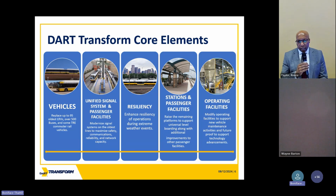Pillar 2, our core element number 2, is the unified signaling system in passenger facilities. What we're planning to do there is to modernize our signaling system. The red and the blue line was our starter system. That system is designed with a line of sight or absolute block territory. It's the legacy system. Our orange and green line, the newer lines, are designed and we operate under an ATP system, automatic train protection system, which is the unified approach that we're planning to take with that element.